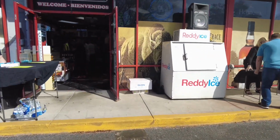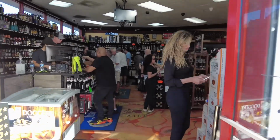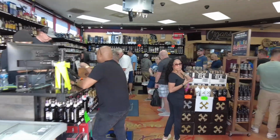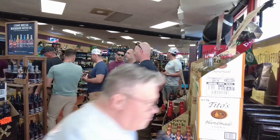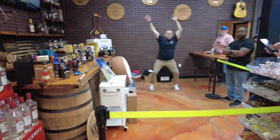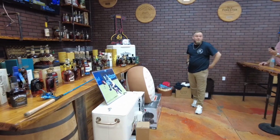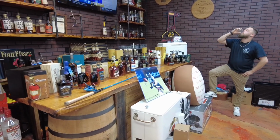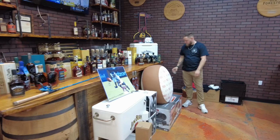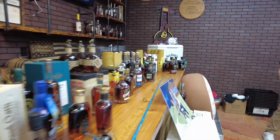And then I'll go inside and show you what they got going on in here. The line. People are checking out to get extra tickets. So this is the setup they got going today. I'm gonna slide through.